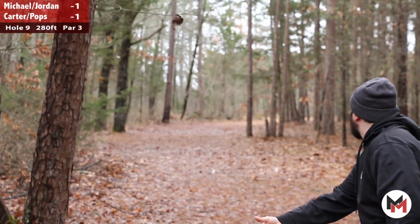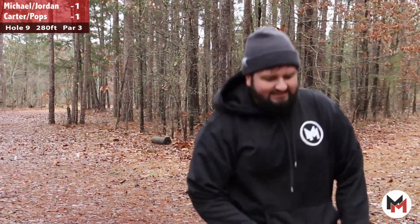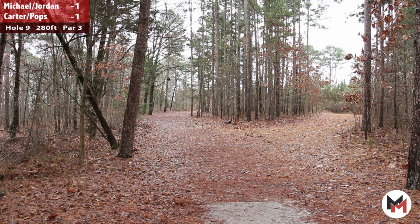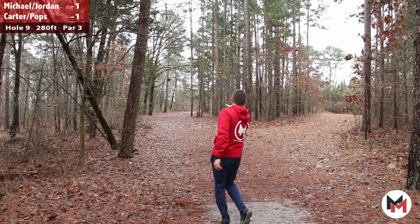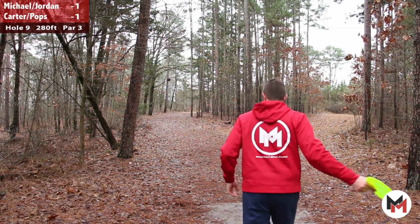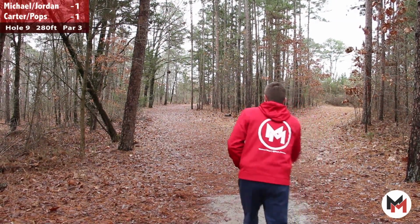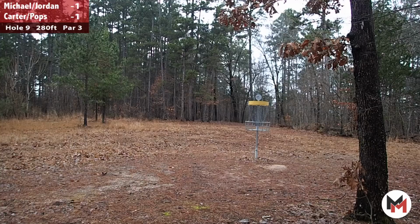Nope. It looks wide. Holy cow. Okay. There you go. Oh! Did we convert him? I think we converted him. Forehand. Into a tree. Flipped up nice. That's great. Yeah, that's perfect. That's parking. Thanks for the forehand idea, Carter.